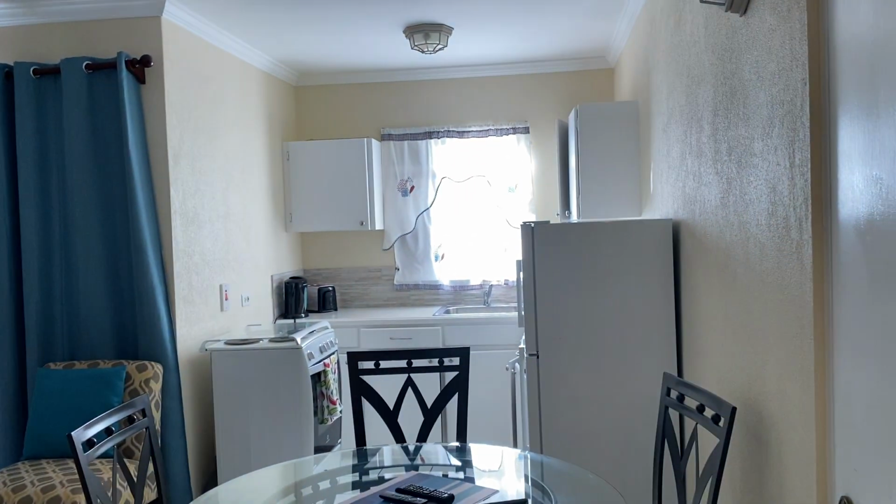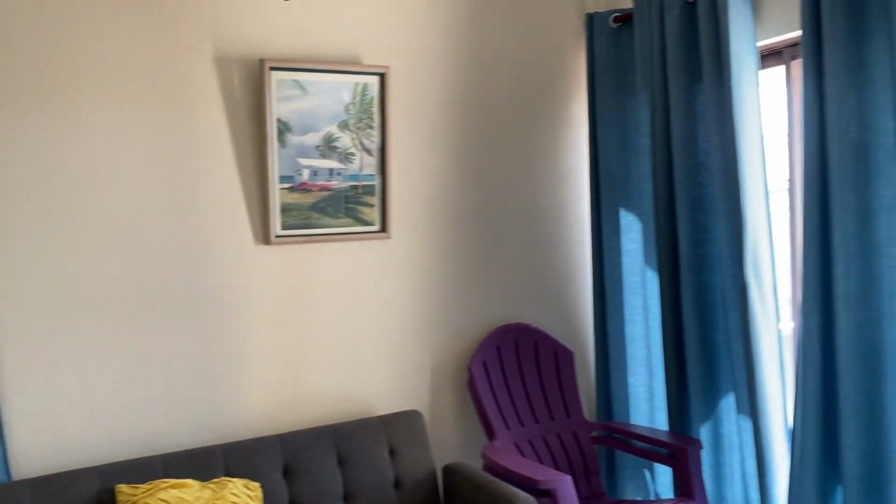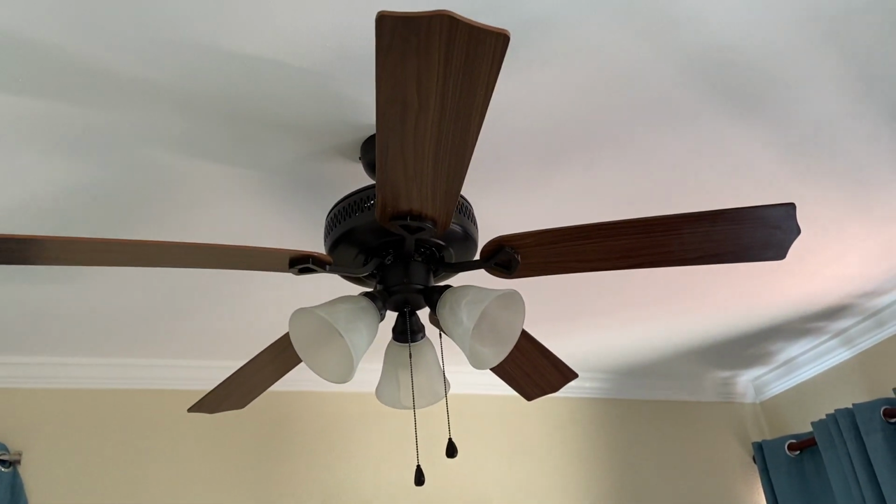So, there's only air conditioning in the bedroom. But I think if you open the windows and don't cook late in the day, it should be fine. And there's a big fan up there.